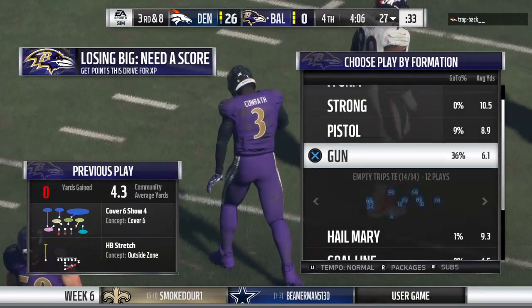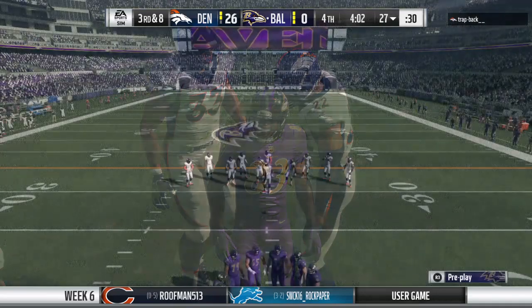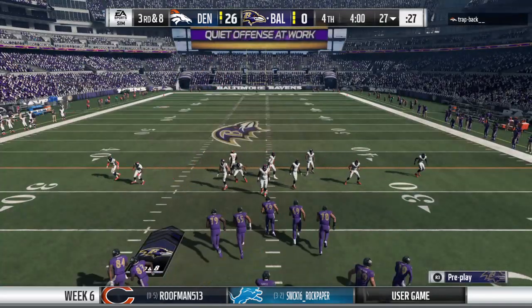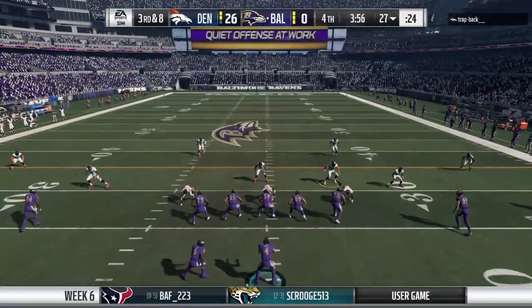And this defense continues to give them fits. They just can't get anything going on the ground, can they? I love the theme that you just brought up. This defense has been tough all game long against the run. We just saw another example of it there.